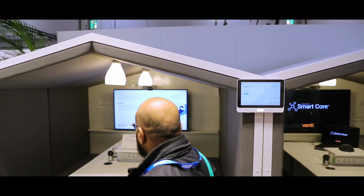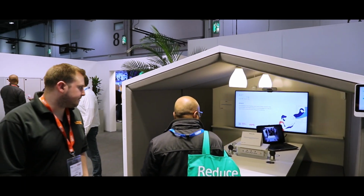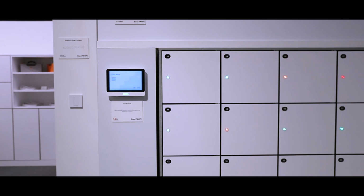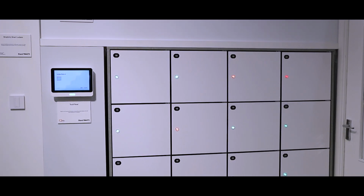People have actually enjoyed coming in, walking through the space, understanding how they might use one of the Qbic touch panels to book a room or book a locker. We've got the desk booking system in there as well, so people can see the status of desks before they approach them. And we've even integrated it so that you can raise and lower the desks on the touch panel as well.